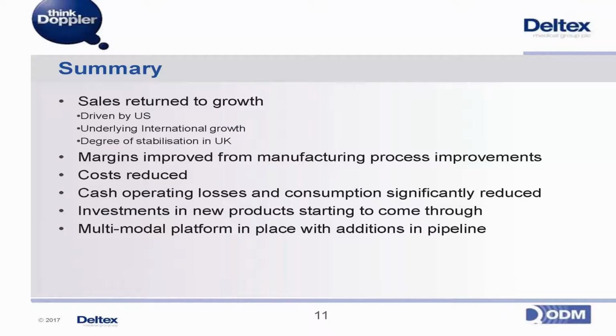And then I think crucially from the strategic point of view, we've now got the multimodal platform in place with the little bells and whistles to add on to that. But we have that offer now we can take to the whole hospital. I think that gives us a strong position looking forward. That's the presentation. Thank you very much.